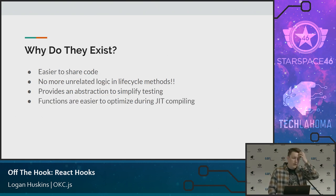So why do React hooks exist? React hooks, I think, first and foremost, make it easier to share code between your components. There's lots of reasons that the React team has mentioned that they've created hooks. They're trying to kill a bunch of birds with one stone. But I think the biggest one is that it makes it easier to share code, and I'll demonstrate that once we get to the code.